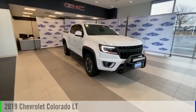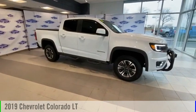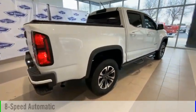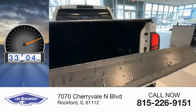Looking for the right vehicle? Check out the 2019 Colorado. This vehicle is powered by a two-wheel drive, six-cylinder, 3.6-liter engine, and comes with an 8-speed automatic transmission. This vehicle has less than 35,000 miles.